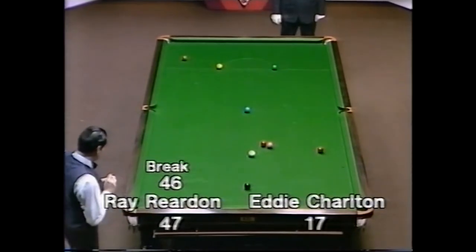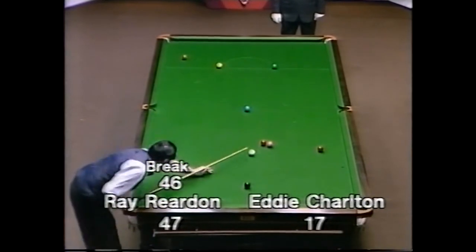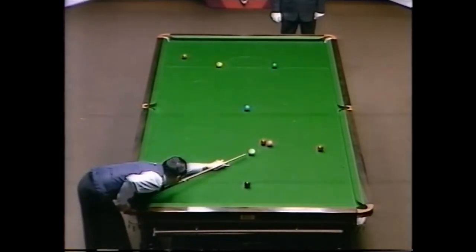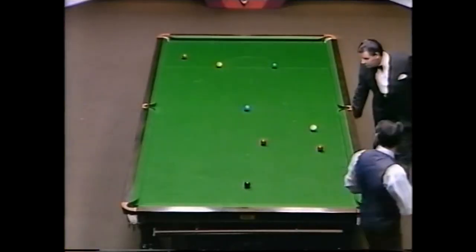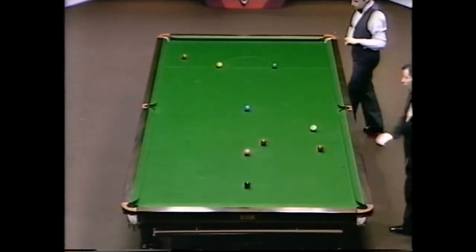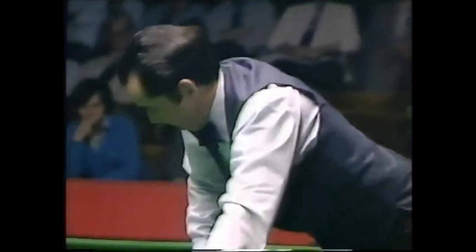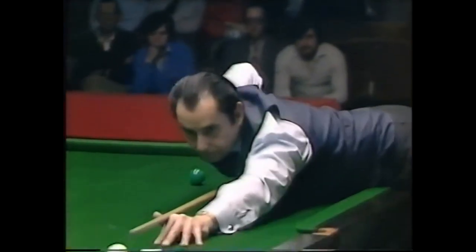And this pink into the centre pocket. Clears the red. And so that very excellent swerve shot that Ray started the break with, 52, has borne fruit to the extent that he looks like taking this frame.